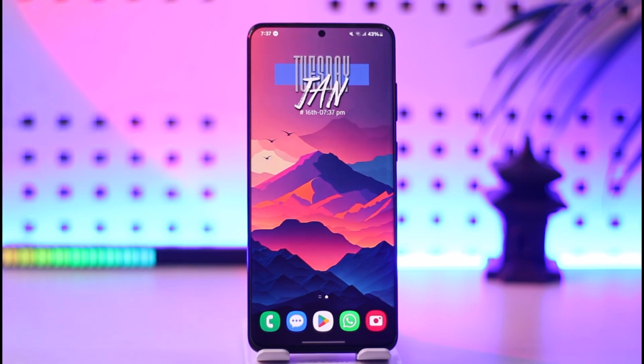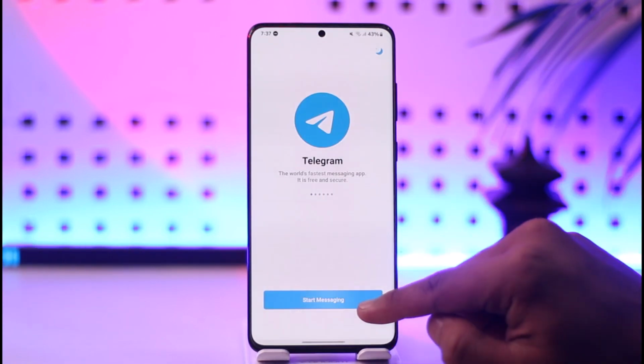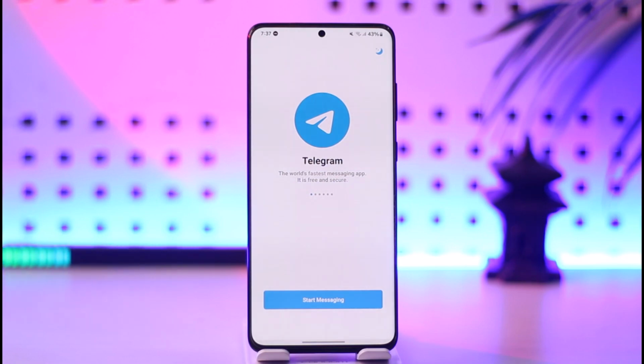Now in order to solve the "too many attempts, try again later" issue on Telegram, open the Telegram application here, and whenever you try to log into your account it says too many attempts. The reason it says that is because you have tried to log in too many times into your Telegram account recently and Telegram has restricted the access.